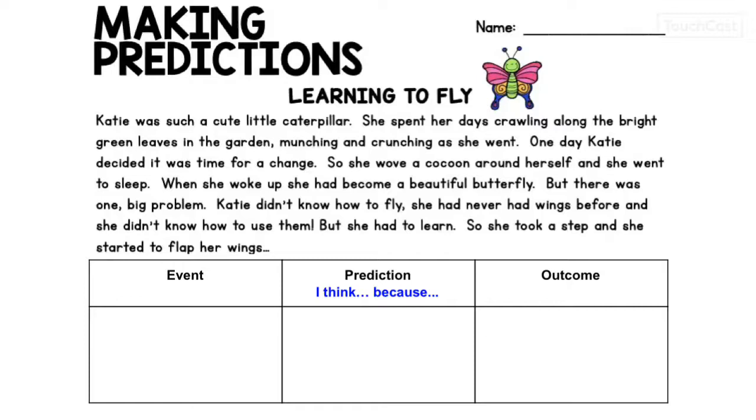All right, let's practice. Learning to Fly is the title, and it looks like it's a picture of a caterpillar. So remember, sometimes we can use the title and a picture to help us. So it looks like something about a butterfly.